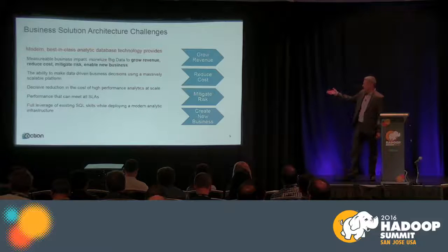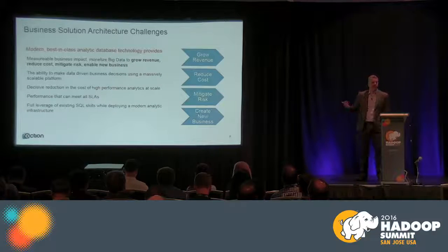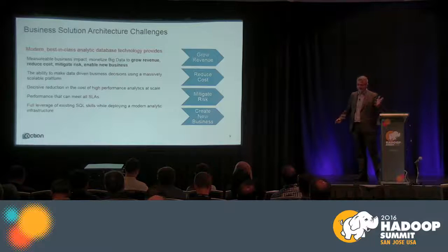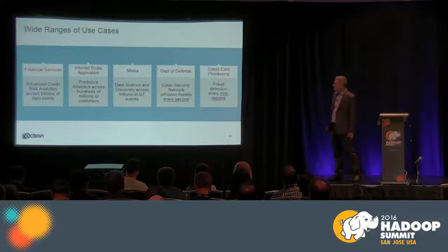But ultimately, if we don't create new business or grow revenue, there's not a lot of point in doing any of this. Sorry, researchers in the room, but from the business side.